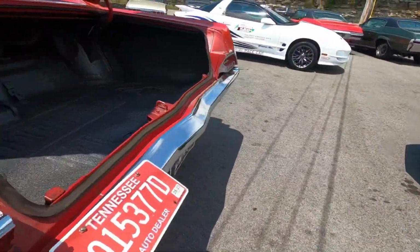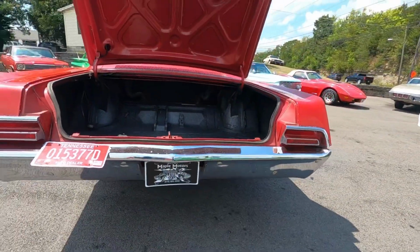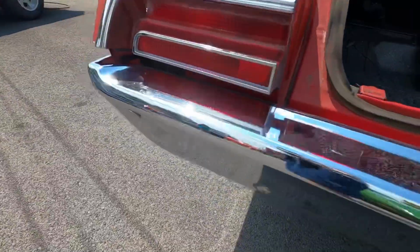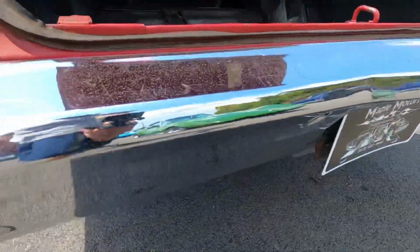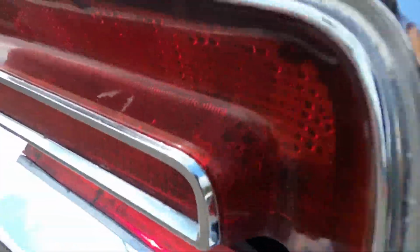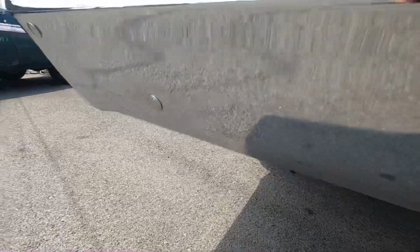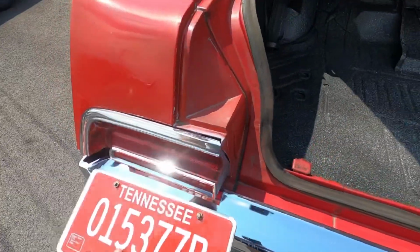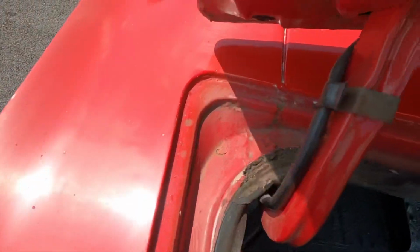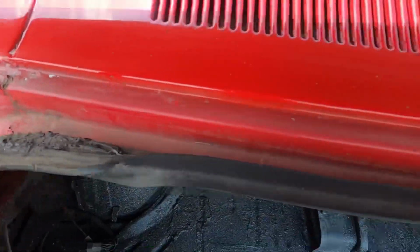Coming up to the back here. A little bit of pitting on that rear bumper as well. Tail lights showing signs of age too. You can see in your jambs back here, they're in decent shape. Your seal could use a little attention.